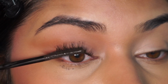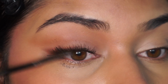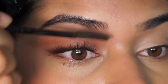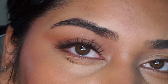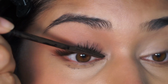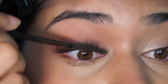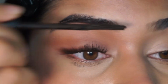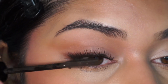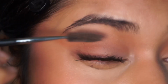I usually go in really hard with my mascara because I like to wear mascara only most of the time. I have found that putting on lashes is just tedious for me for an everyday look. So when I go in really heavily with the mascara, it does tend to get on my lid and again sometimes under my eyes. So I will show you guys how I get rid of that. But this is me going in with a second coat of the Telescopic Lift. This is the mascara I actually really love.